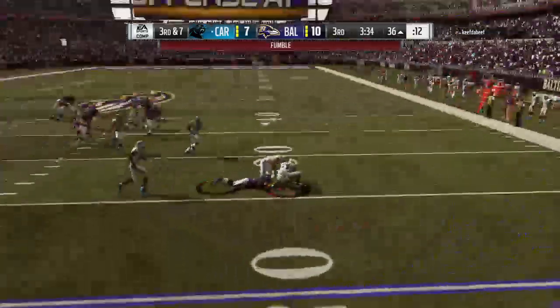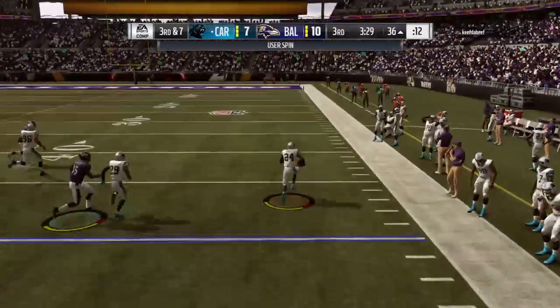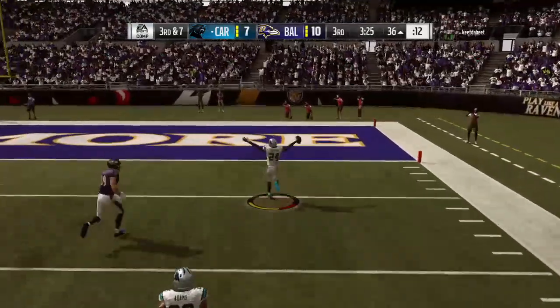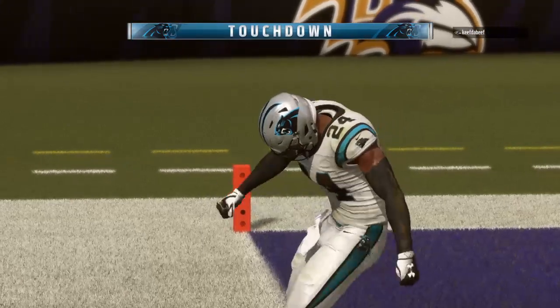And he lost the football, and it's picked up by the Panthers. What a spin. And now nothing but green ahead of him. And he will score. Touchdown, Panthers.